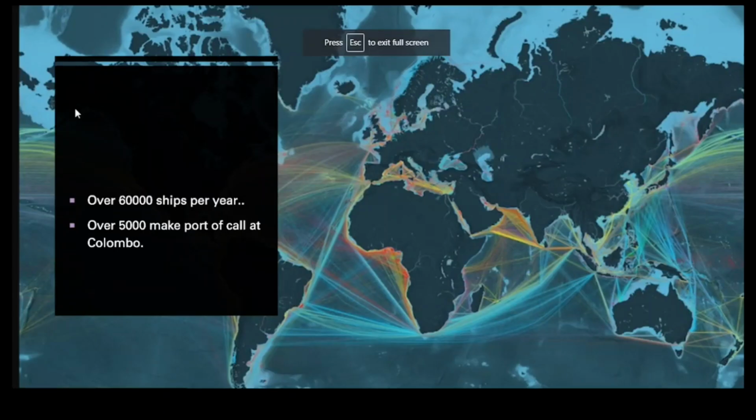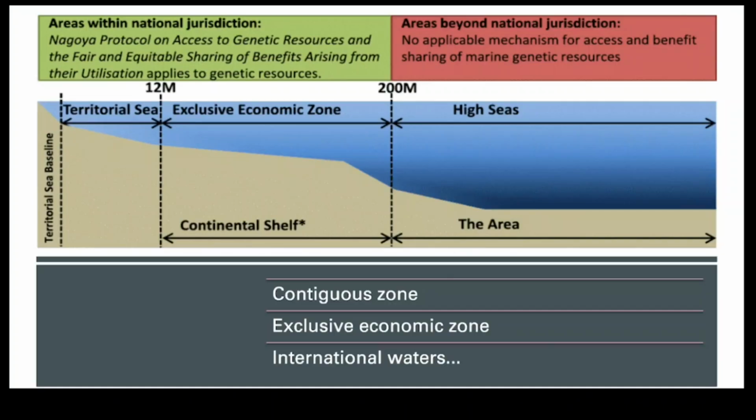Take a look, 60,000 ships pass Sri Lanka's territorial seas, and over 5,000 enter Sri Lanka's harbour, Colombo Harbour. Yellow means container traffic, right? Red means oil traffic. So through Sri Lanka it's majority container traffic, but there's a bit of red also, so oil traffic is also heavy. You can see here, a heavy amount of oil traffic happening. So let's move on to the next one.